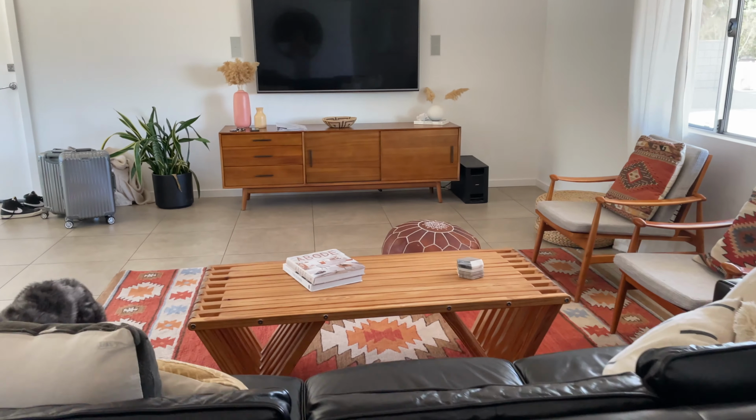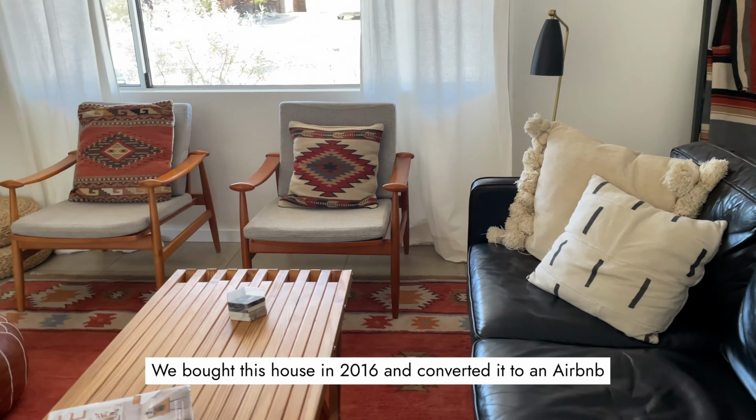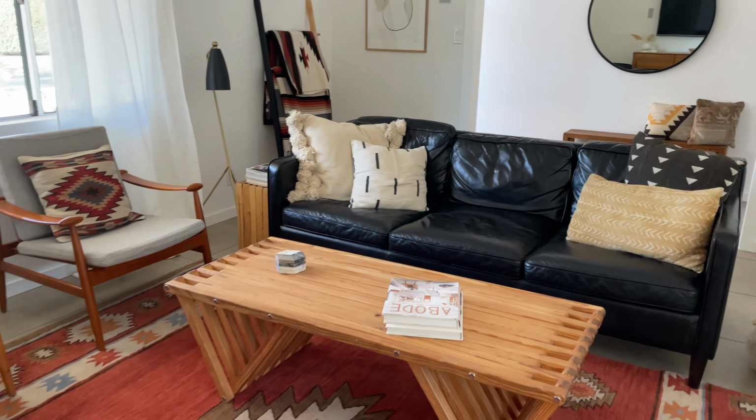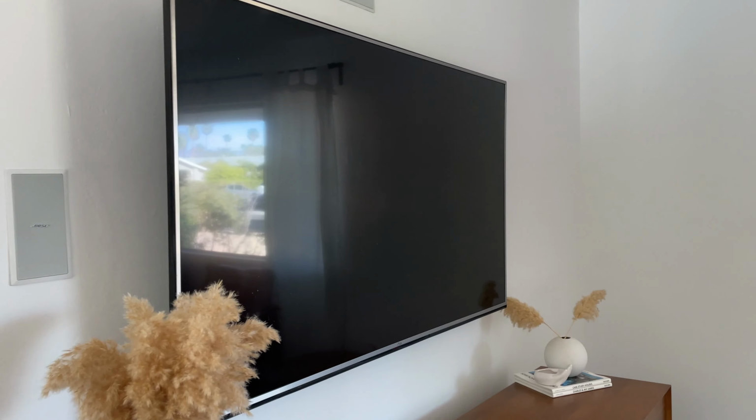This is the living room. Went for like a desert chic interior. Huge TV and surround sound.